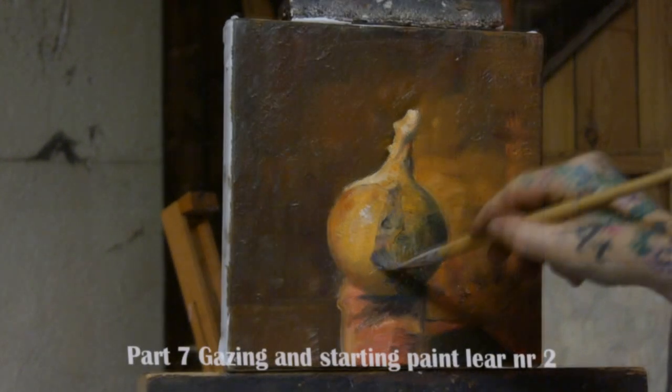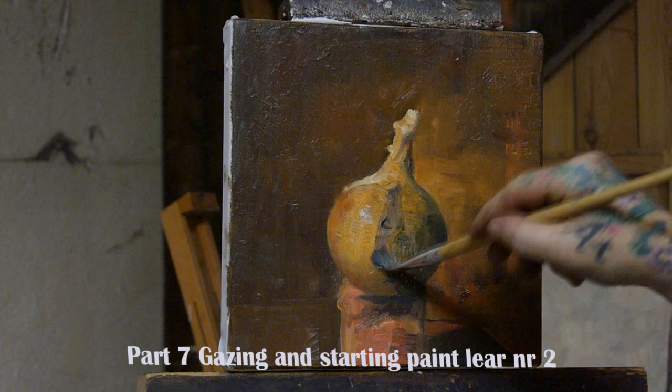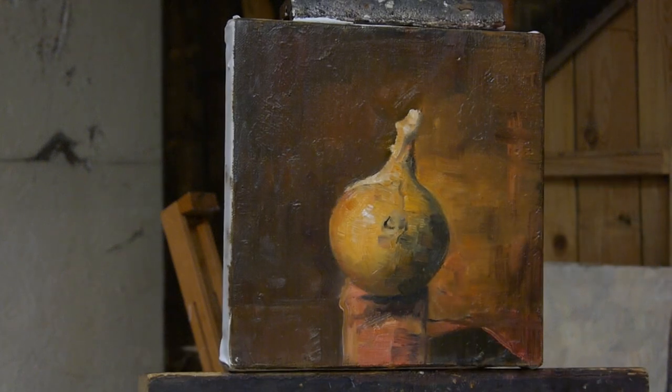Okay. Okie dokie. See what happens. Get a little glaze in here, and then start painting.